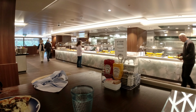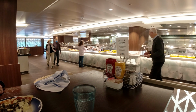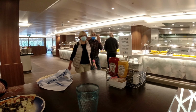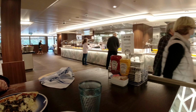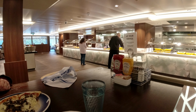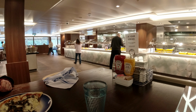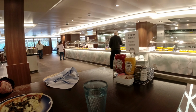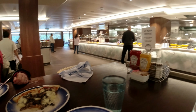So we're looking at the pizza bar on deck 16. That's not me, somebody else dropped something. Jane walked up and said, "Is there a mushroom pizza?" And they said, "No, but we'll make you one." What a great group of people.